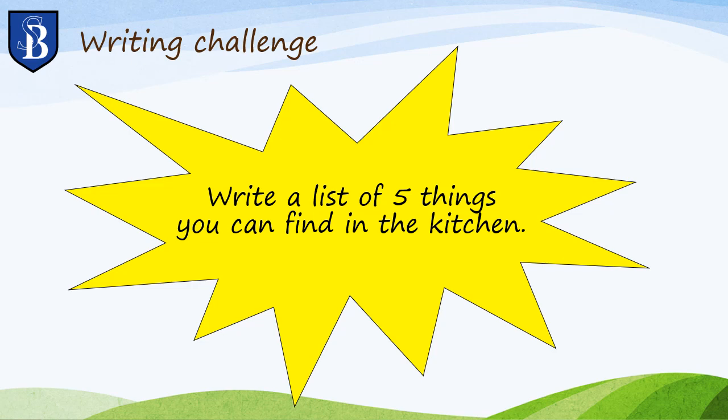Children, you could go to the kitchen now and have a look. Maybe find some food in the fridge, some things in the cupboard, and then write me a list. Maybe your adult will need you to help write a shopping list for the next time they do some shopping. I would really love to see the photos of all the amazing writing that you're doing, so please do remember to pop them on Dojo. You could pause the video now, or you could watch to the very end, do your self-assessment, and then go and complete this activity.